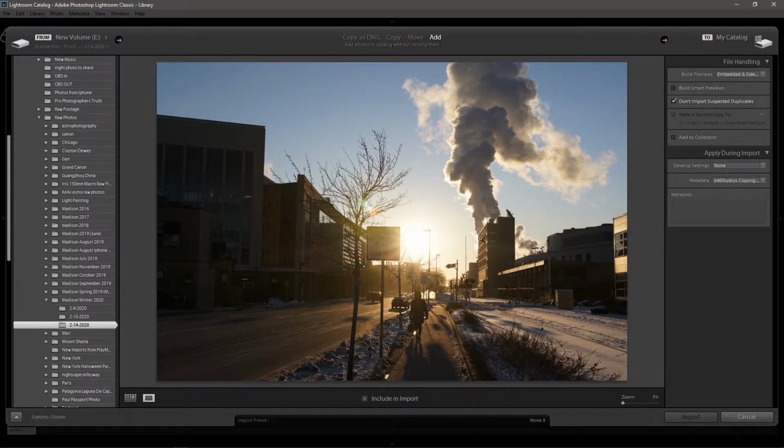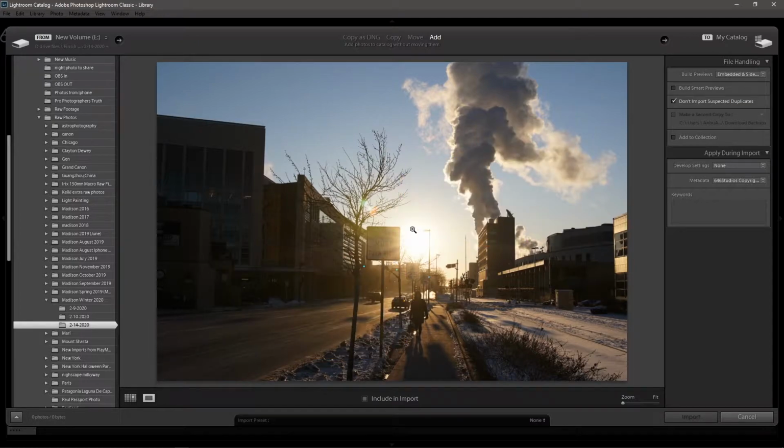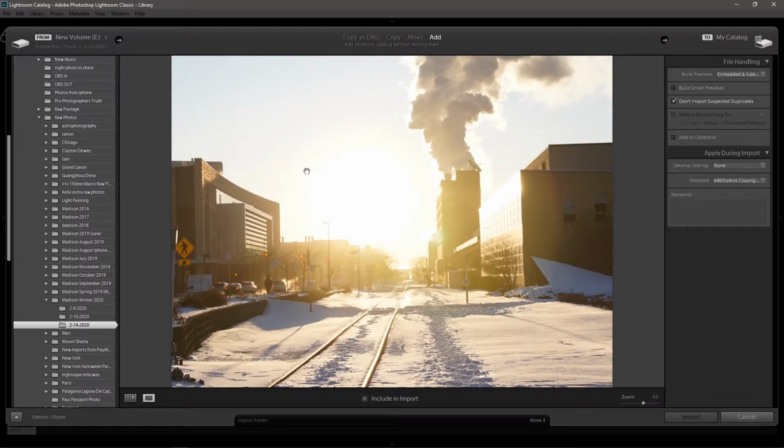It was quick shots. I used the Sigma 18-35 with the Sony A77 Mark II. I believe my shutter speed was about 250, ISO about, I might be wrong, so let's double check this data anyway. But I just wanted to show you guys what these photos look like. You can see that beautiful golden glow.